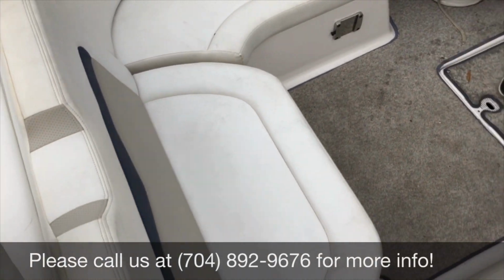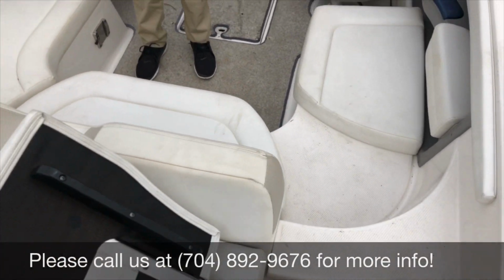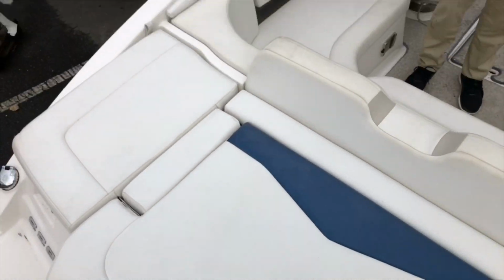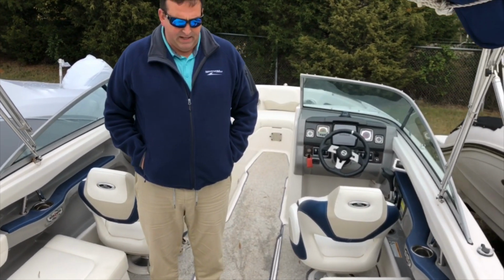U-shaped seating. In this boat, you've got a 5.7 270 horse Volvo engine connected to a Volvo outdrive. You also have a nice bimini top here to connect and an ample sun pad out back. Swim platform is pretty roomy back here.